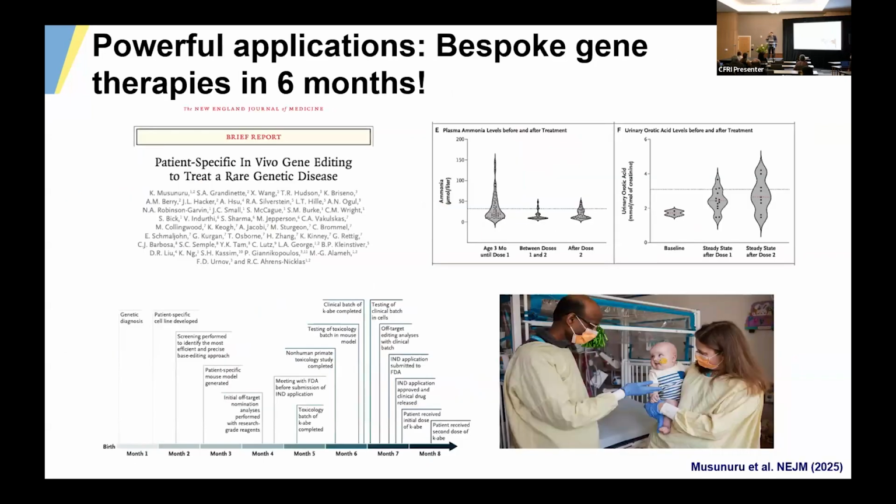In addition, some of you might have heard some really exciting news from a couple of months ago, I think about in May, when researchers and colleagues at the Children's Hospital of Philadelphia reported on the successful application of a gene therapy solution for a baby with a rare urea cycle defect. This was a bespoke gene therapy that they basically went from bench to bedside in about 6 months, which is amazing.